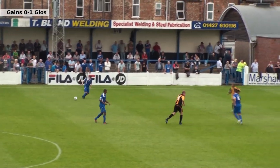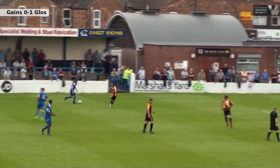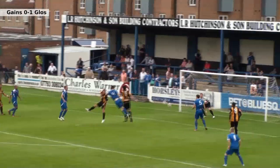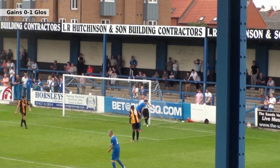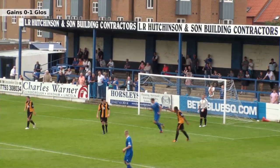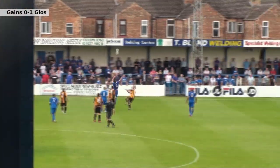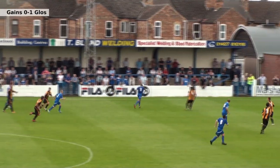It's on the left hand side with Williams. Hogg just coming to close him down. Webb coming to fill in as the ball comes in. Flicked on by Luke Waterfield and it's wide. The closest Gainsborough have come for a long time. Tedious at times, but this has been a good game on either side.